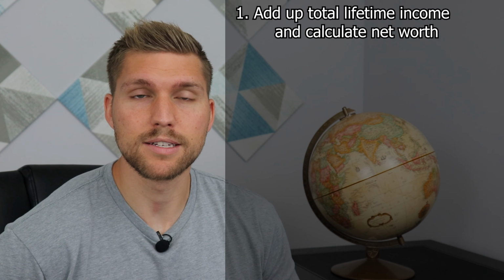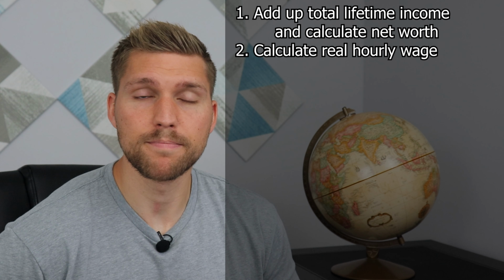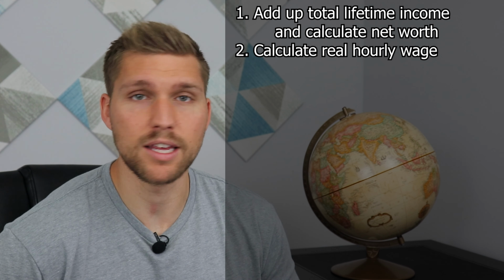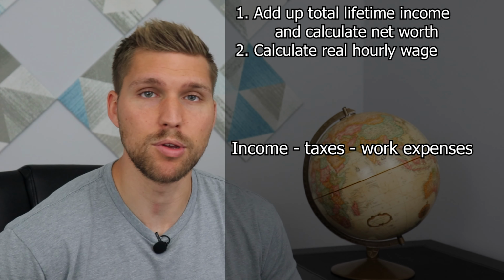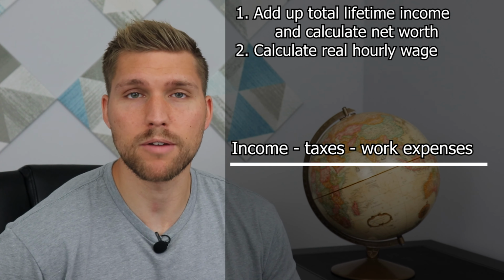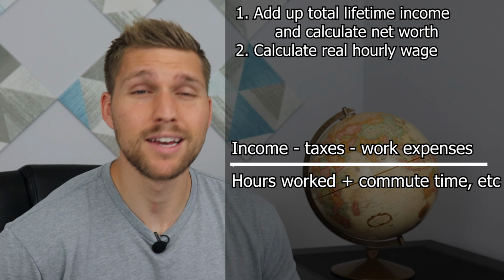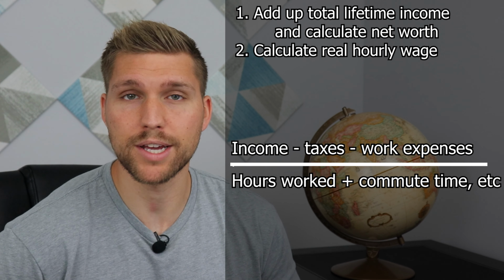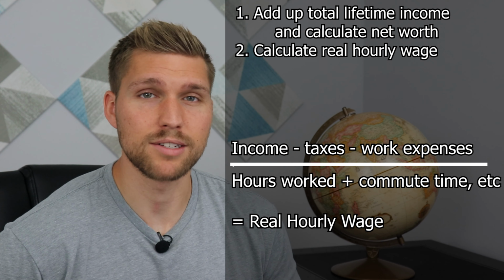Step number 2 is to find what they call your real hourly wage. Long story short, this is where you take your income minus any work-related expenses you may have, such as taxes, gas for commuting, clothing to wear to work, and you divide that amount by the total number of hours that you spend related to work. This is obviously the hours you spend working, your commute time, maybe unpaid breaks, and so on. Your real hourly wage is probably going to be a lot lower than you actually think it is.